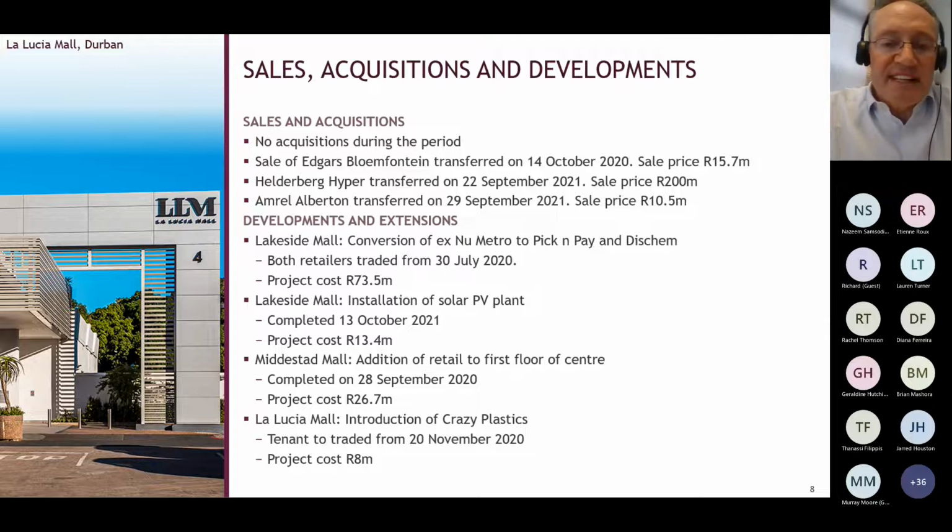On the developments and extensions, also very, very slow. And I think that those who listened to the presentation last year will remember the Lakeside Mall conversion of New Metro to Pick n Pay. The reason that it's in this slide is because it only opened in July of 2020. Middestad opened in September of 2020. Lelusha, the Crazy Plastics, that was in November of 2020. All of those developments are trading quite well.